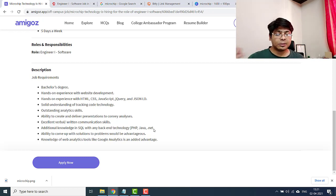Now, again, since this is a web development kind of opportunity, it is generally preferable when you have some knowledge of backend technologies, be it Python, Java, or PHP. Along with that, you should have some knowledge of database management systems, DBMS, preferably MySQL, Postgres, or any of these that you would have used. So a query is something that they might ask you during the interview just to judge whether you have good knowledge of SQL or not. Otherwise, most of their questions would be on HTML, CSS, JavaScript, jQuery.